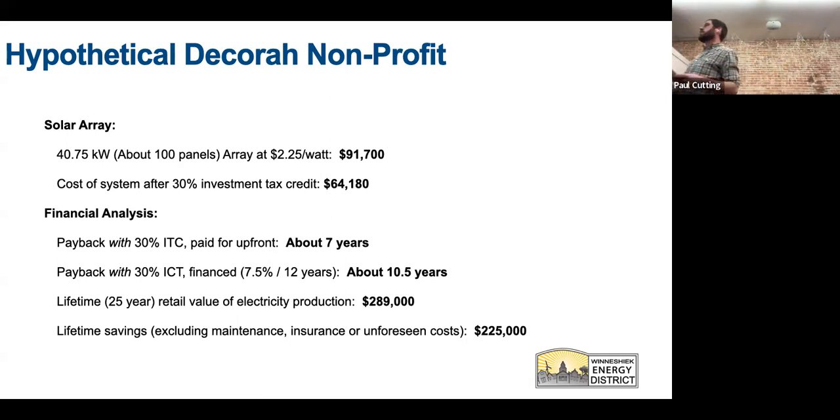And then if you simply take this $289,000, subtract their initial investment of $64,000, you can see over the course of 25 years, they're going to have essentially a savings of about $225,000 versus not installing solar. A pretty compelling payback.